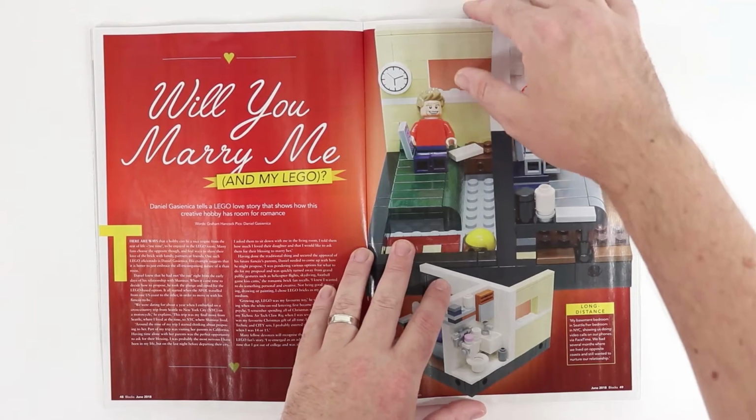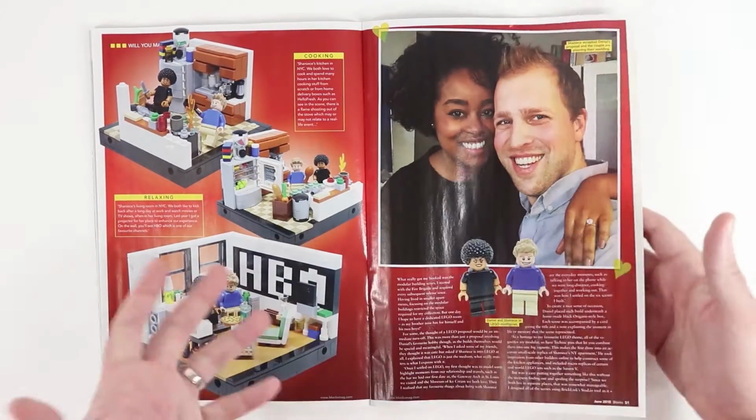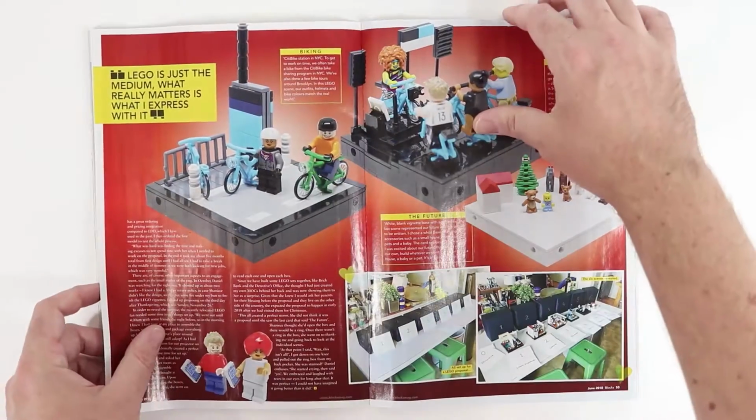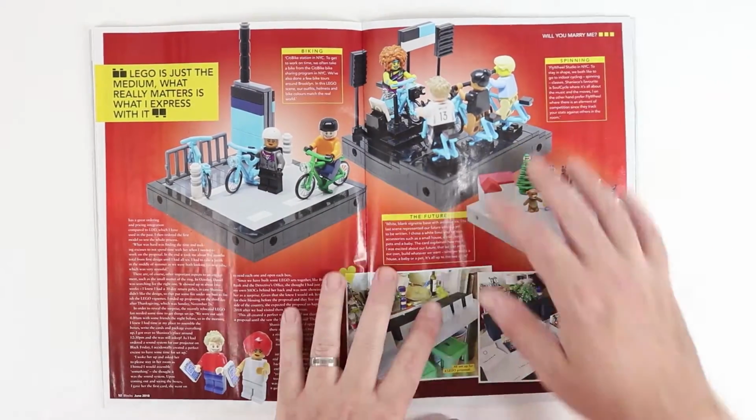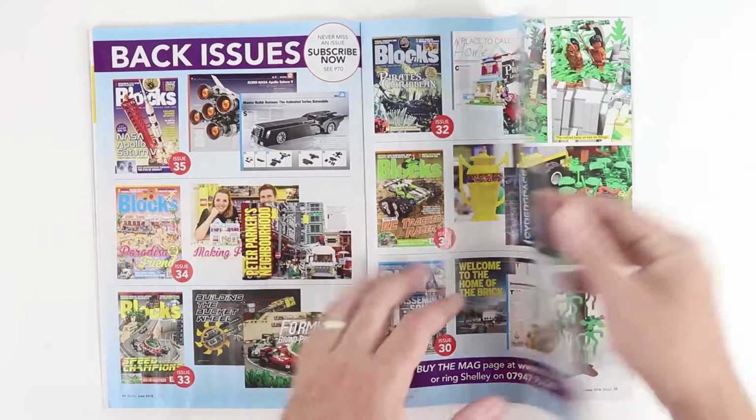Here we got an article about a guy and a gal who sort of found romance in their love for LEGO, and a bunch of little vignettes that represent their relationship.